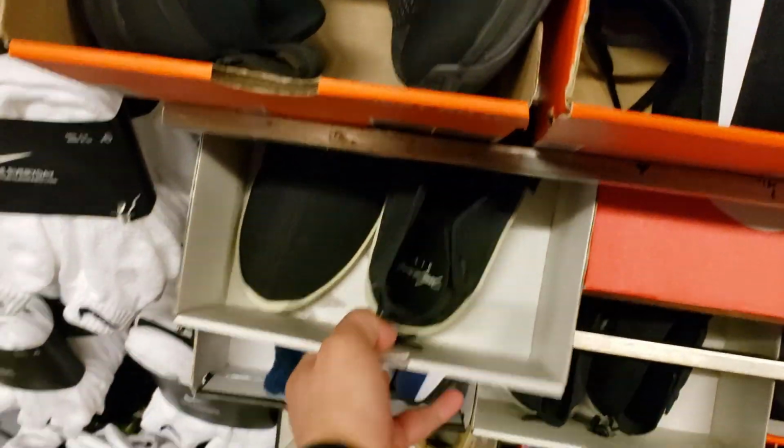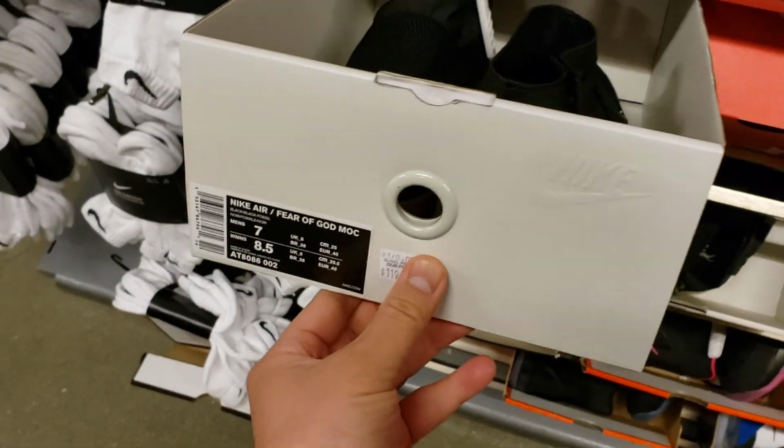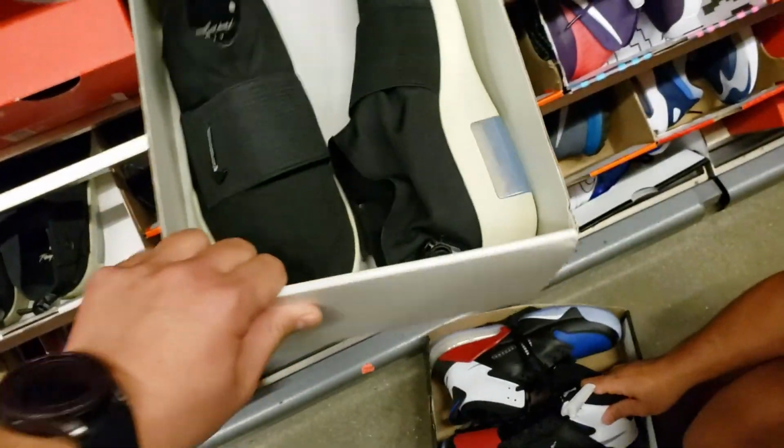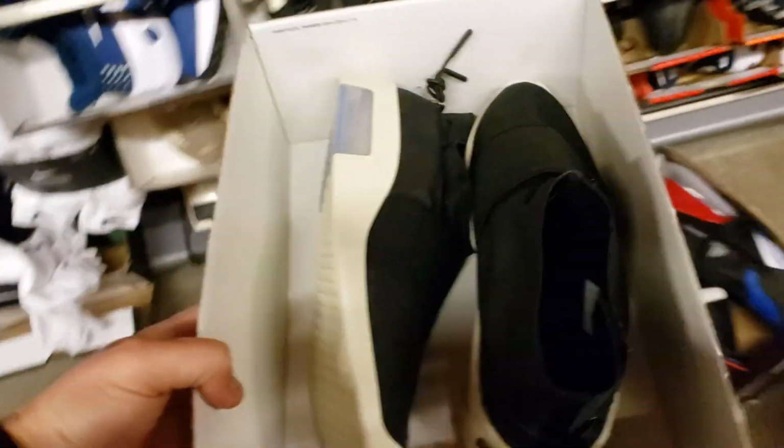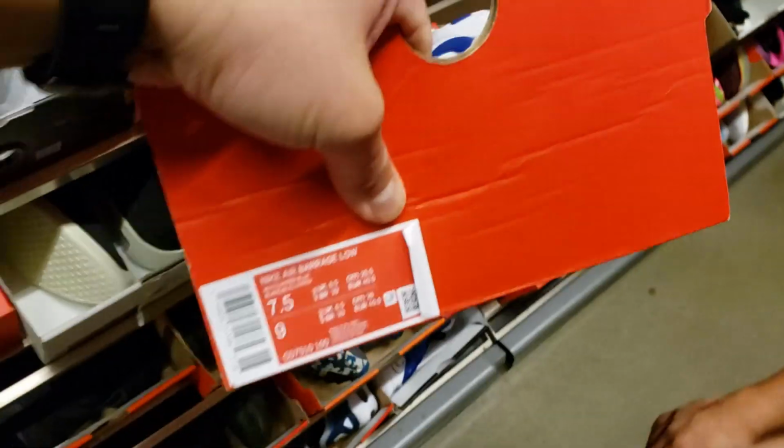Damn. Got a few of these mocks, the Fear of God moccasins. These are size 7s. I forgot to check the price for you guys. Not bad, going for $120. We've seen these for under 100, but this is the all black colorway. We haven't seen one of these at the outlet in a long time.